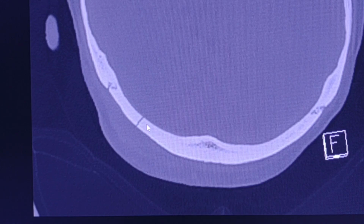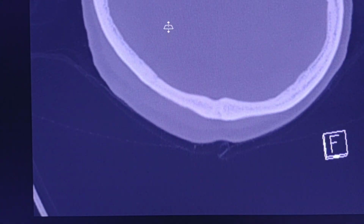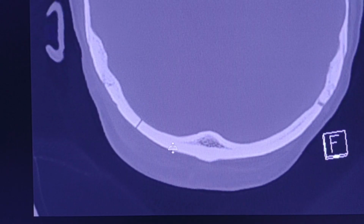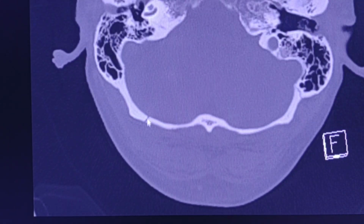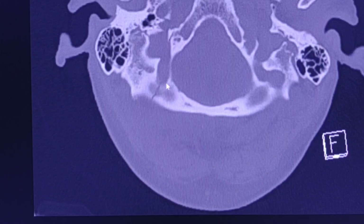In this video, I will show you a very unusual complication of traumatic brain injury. Here is a skull fracture on the right side of the occipital bone, extended to the condyle through the lambdoid suture. Here is the fracture and extends in this region.